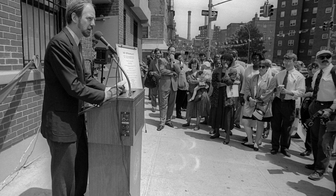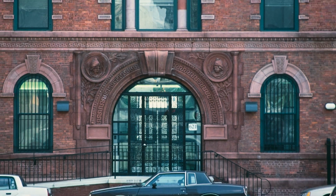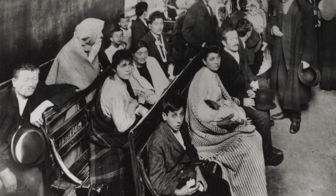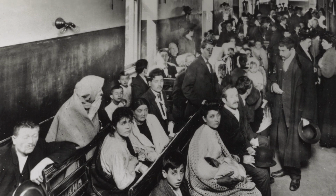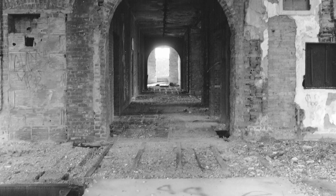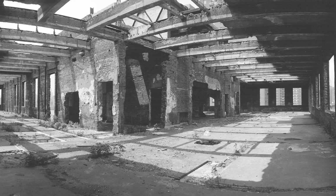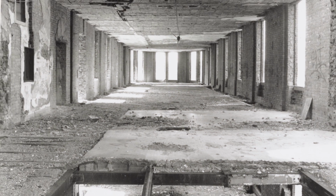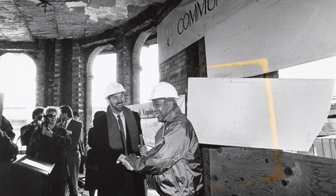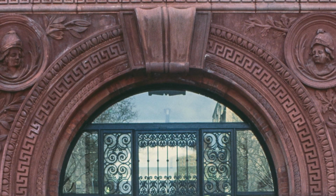So one of my favorite buildings was Gouverneur Court. We acquired that in the early 90s. It was just a beautiful old hospital. It was the first hospital for immigrants on the Lower East Side. It's on Water Street. It's on the National Register of Historic Places. But then it had been vacant for many years, and it had totally gone to ruin. It had holes in the floor. Most of the roof was gone. So we were able to acquire that with the HPD, New York City Housing Preservation and Development, and renovate it.